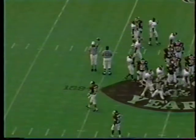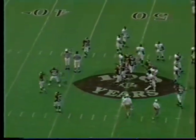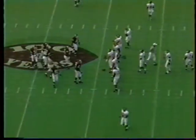Celebrating 100 years of football, you're listening to the Texas Aggies. Remember to ask before you act.